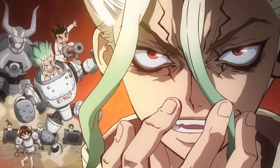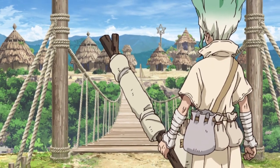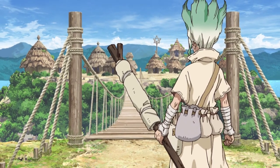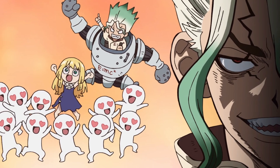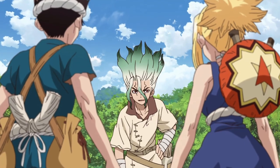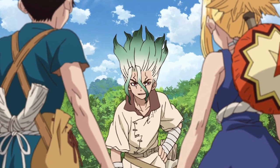Let's use the Ishigami Village Saga as an example. Beginning with the Kingdom of Science arc, Senku needs to ally himself with the village so he can stop Tsukasa's empire. He's denied entry into the village, but learns that the chief's daughter, Ruri, is sick. This is when Senku sets out to gain the village's trust by making a cure for Ruri. Then, to set the stage for the arc, Senku lists each ingredient they need to make the drug for Ruri.